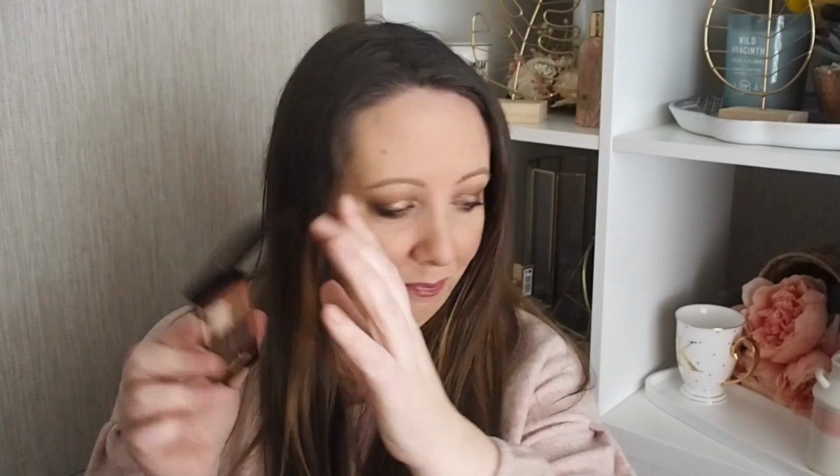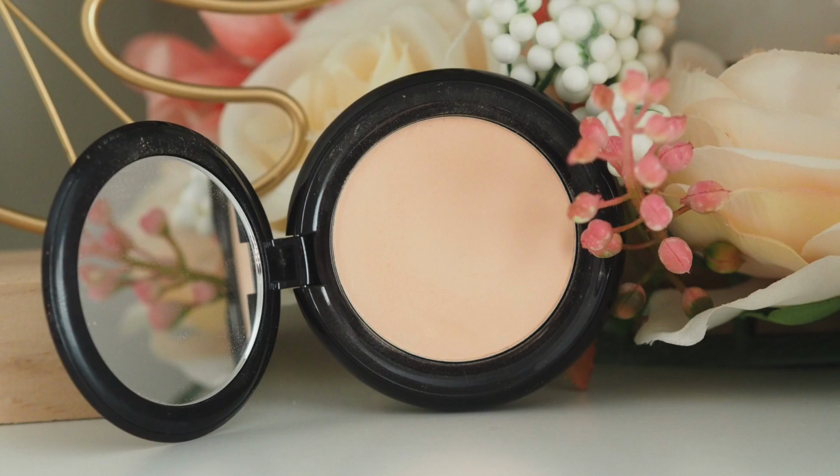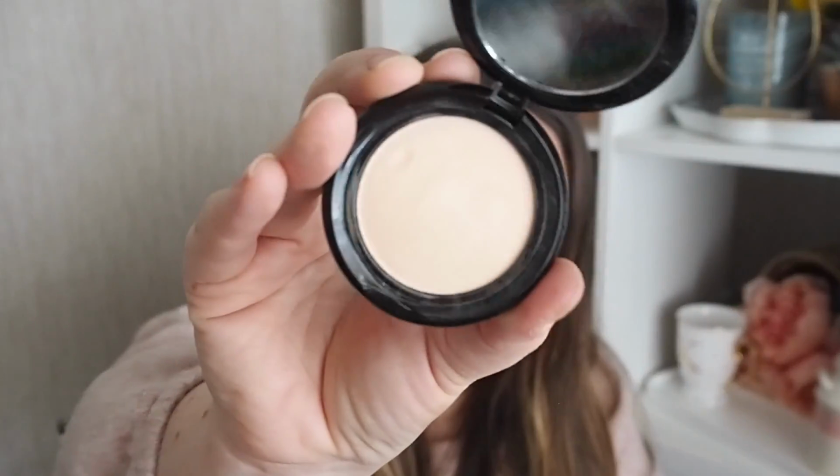So yes, as I was saying, I will use those 3 shades, sometimes this one, but when I'm not using that one, I will use this from Marc Jacobs. So this is the, what is it called? I can never remember the name. It is one of the Omega eyeshadows in the shade 500 Perfecto.